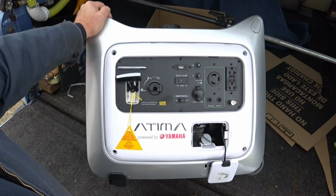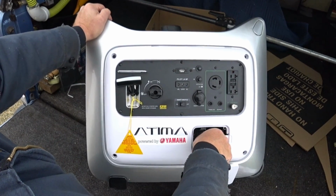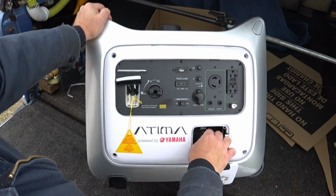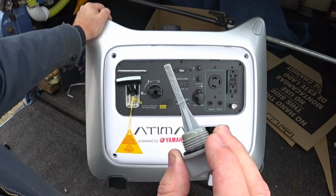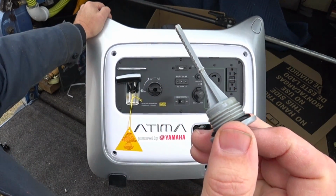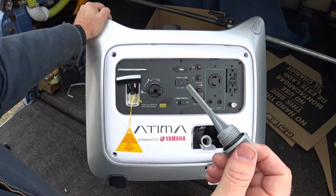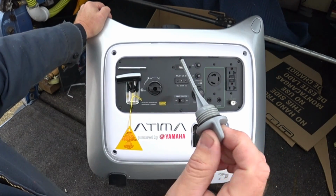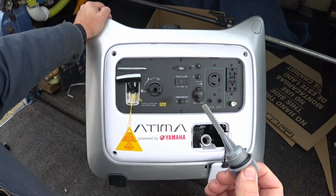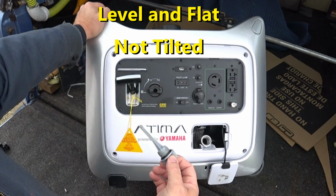For many, many years, for Chinese, European, Japanese engines, us Americans have been checking the oil usually incorrectly. And I want to emphasize that again when we're talking about this one. If you look on here, there's going to be some residue. That's just packaging oil. That's just machining oil that is in the generator. It's not actually oil for the generator. However, what I want you to be aware of is the way that this dipstick is marked. When you check the oil on Chinese, Japanese engines like this, you're going to have this on level ground, not tilted the way that I currently have it.